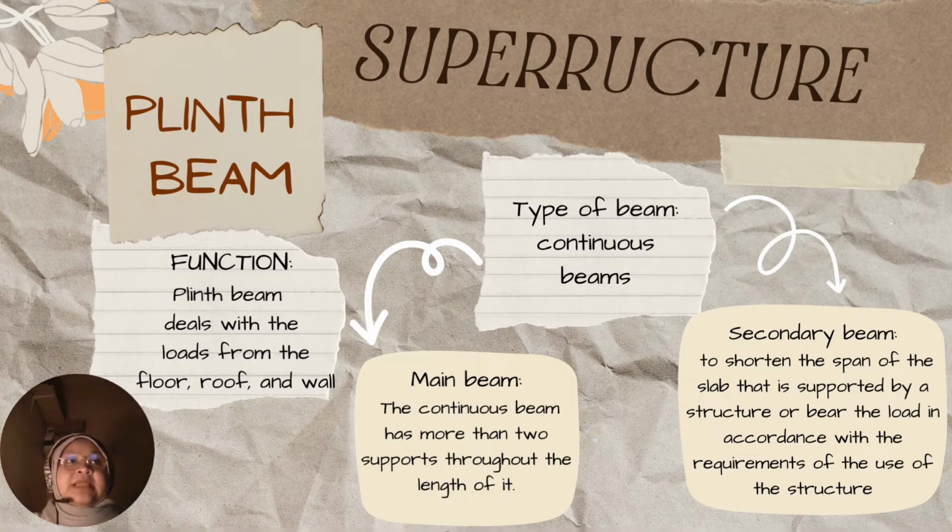Function of plinth beam: deal with the load from the floor, roof, and wall. It needs to be constructed carefully from shear and bending. For part facing high tension, a greater number of iron or a larger size of iron is required in the area than in the compression region, and it depends on the shear force in the beam.